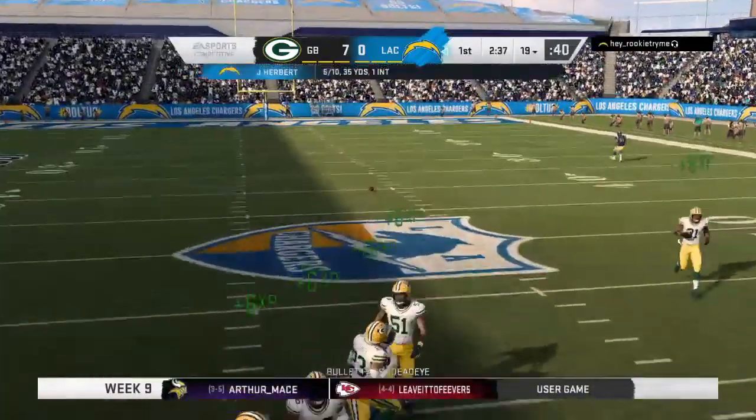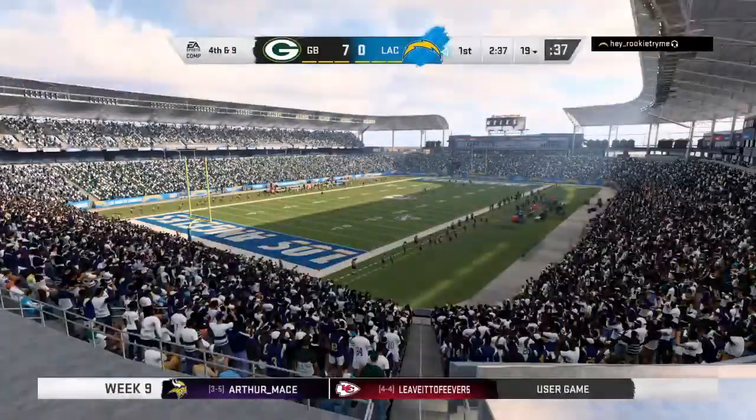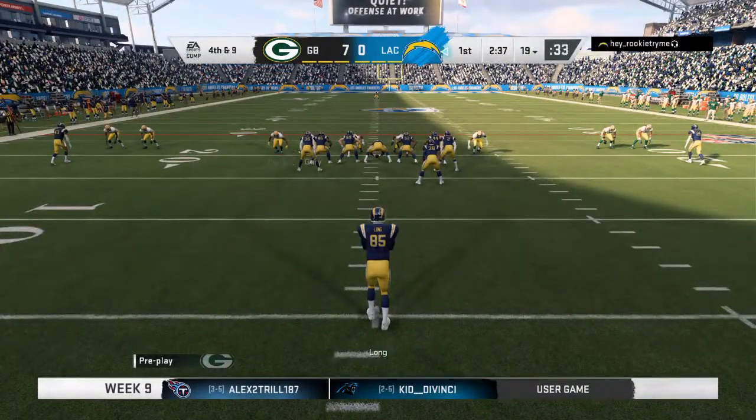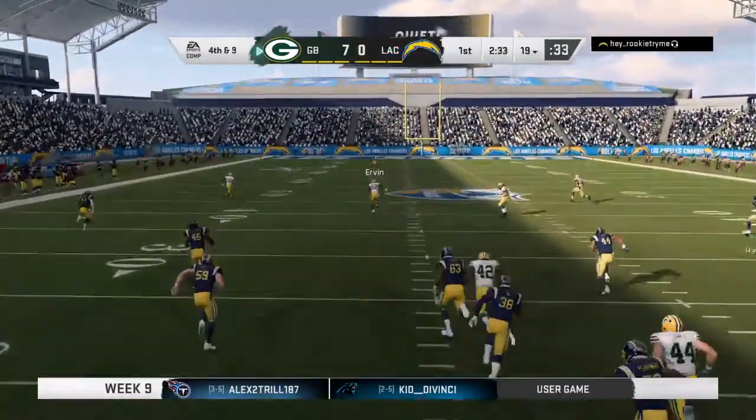And unable to connect, incomplete. I'll give them credit. They took their shot, but it's going to bring up 4th down. Not only was the call spot on, how about the execution of that defense right there? The zone was absolutely locked up tight.